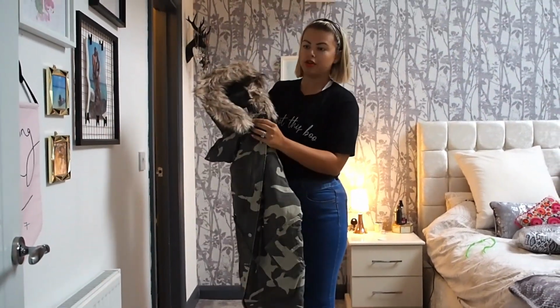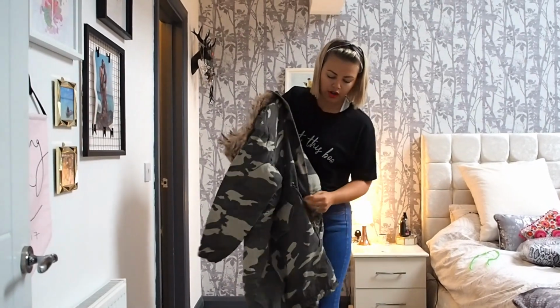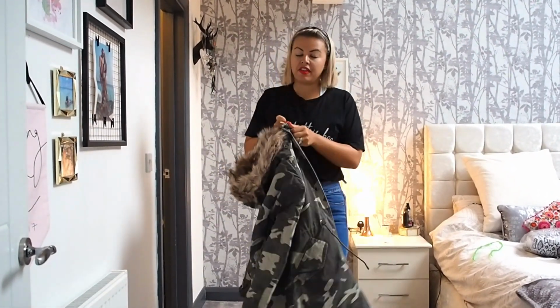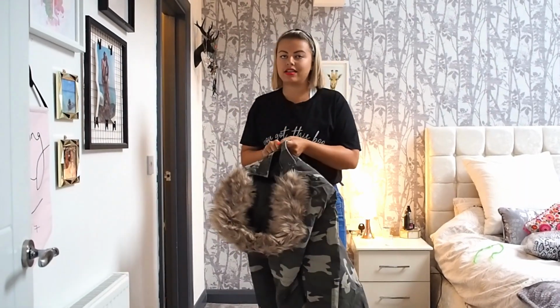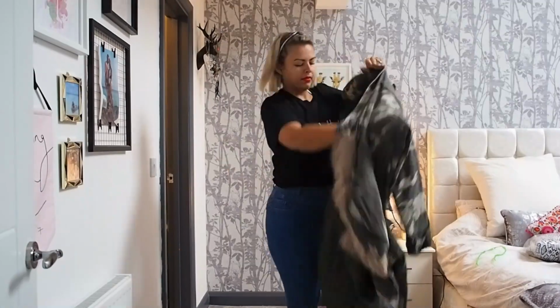This is actually from New Look, but through Asos. Again, I'm gonna try a 12 on. It's a bit of a longer length, more of a parka style. Seems heavier than the others, but it is cotton, like it isn't gonna do well in the rain kind of material.